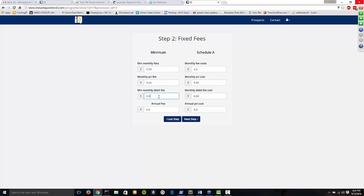Now, obviously, when you put something like a minimum monthly debit fee in, our program is smart enough to know that that only applies when they're actually processing debit. And again, keep in mind, you could add a debit fee later. Right now, we're just trying to put in the minimums to qualify for the program. There's no annual fee for this one, and there is no annual PCI cost. There's a monthly PCI cost.